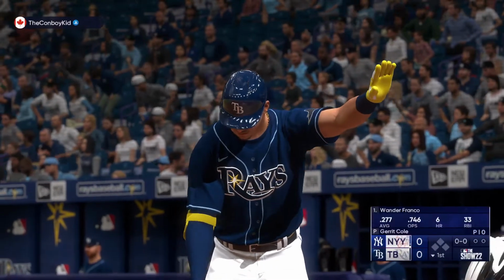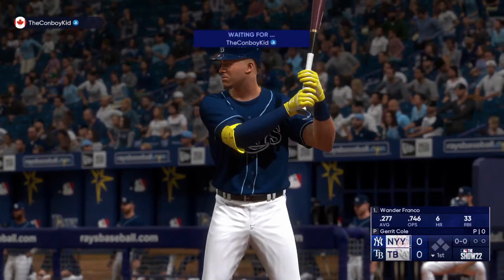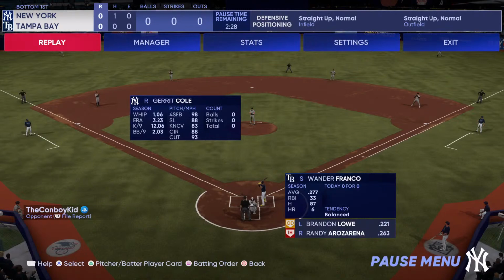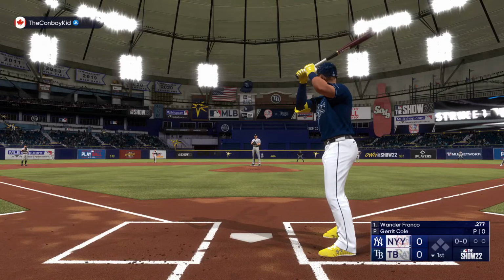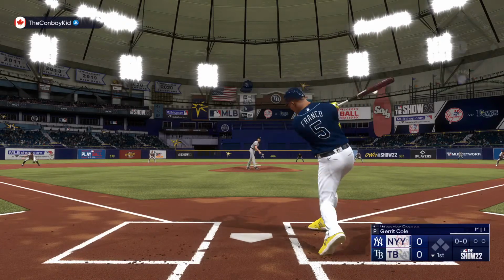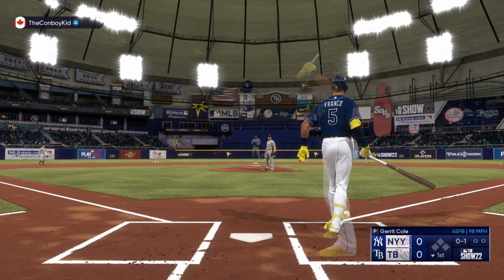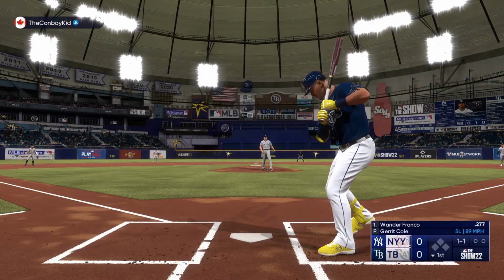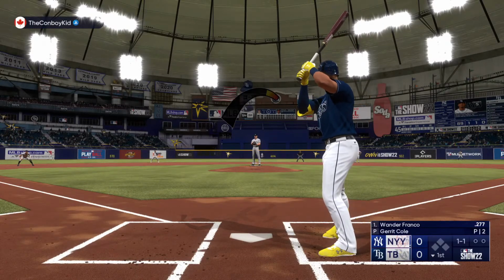Bottom of the first, and the batter will be the shortstop, Wander Franco. And leading up for the Rays, the shortstop, Wander Franco. And a pitch. And a foul ball. The next offering misses. And the count even 1-1.